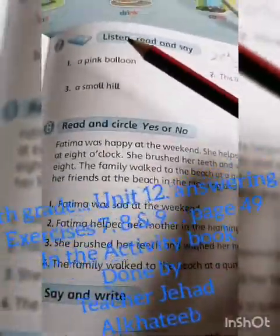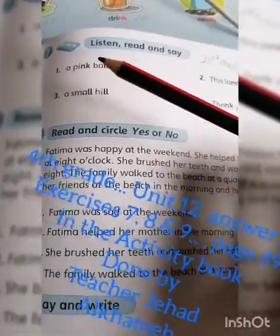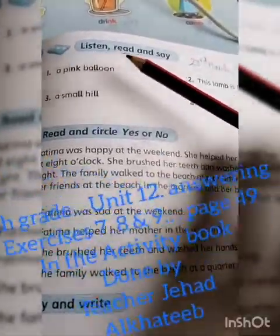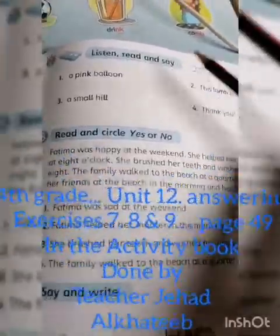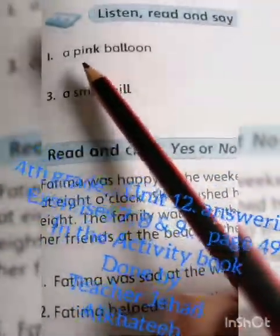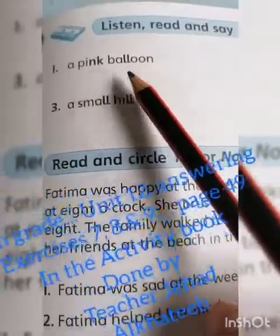Today is Tuesday, the 23rd of March, 2021. We are going to take exercise 7, page number 49, from unit 12. Listen, read, and say. Number 1 here. A pink balloon. A pink balloon.